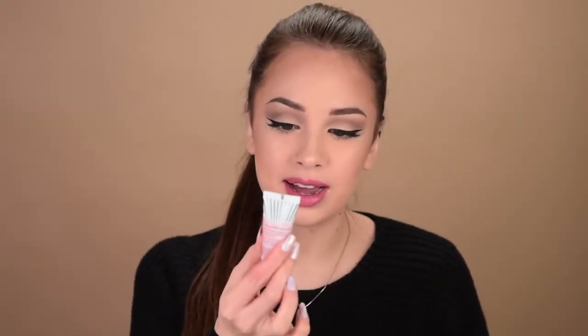Alright, so the next product is this one here by First Aid Beauty. It's the 5-in-1 eye cream.